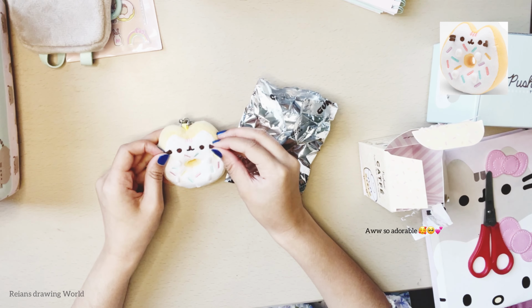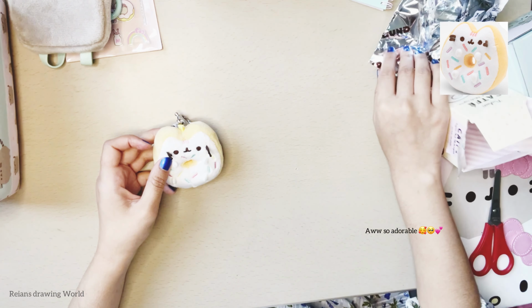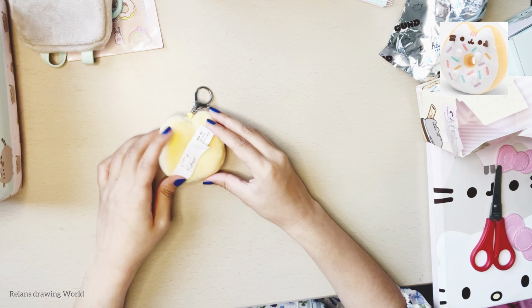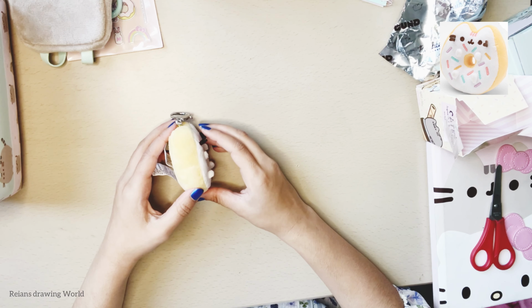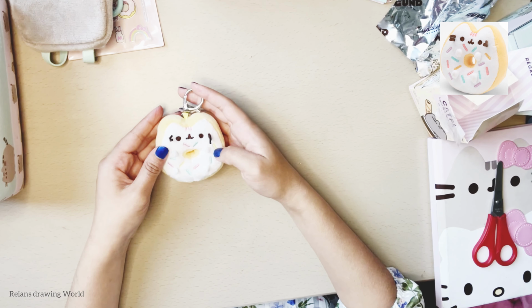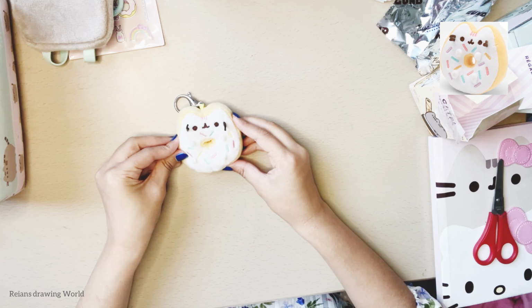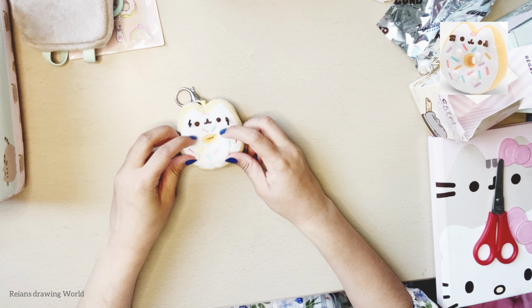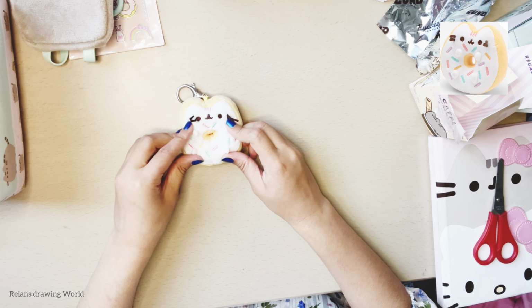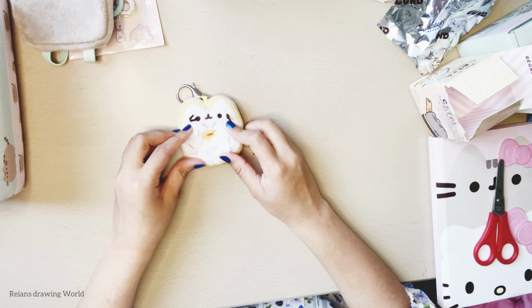So adorable with the little whiskers and the embroidery of this. This is the front side. Another side. Up. It would be a very nice keychain to hang on bags and pencil cases. And look at those tiny arms. It's so cute that it would be very nice to eat it.